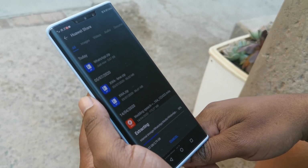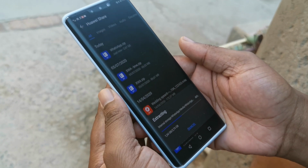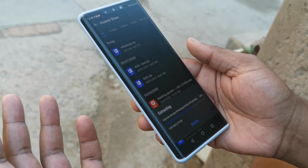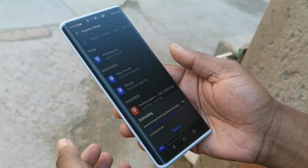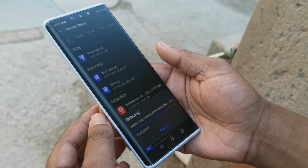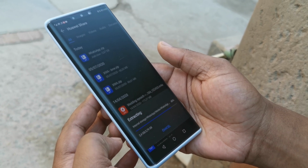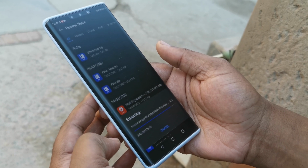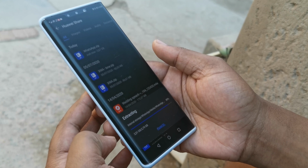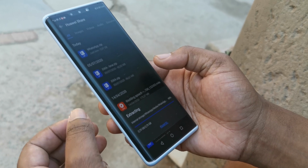This will create a WhatsApp folder under the internal storage directory. It will also save all the data, the media files, and the database folder that I have actually selected initially. So let's just wait for this to finish. Looking at the data here, I have 2.9 gigs of data. So it's almost done. All right, so it's done.